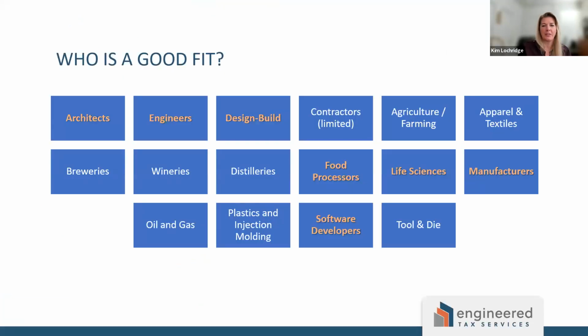Who's a good fit? The ones in yellow are kind of like no-brainers. The other ones are really good as well, but this is just a good picture of what types of industries you can see would be a good fit for research and development. Research and development tax credits are very powerful.